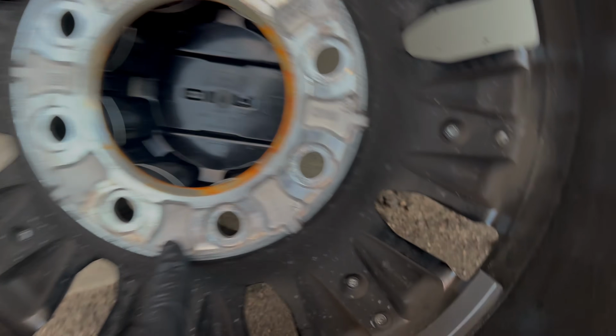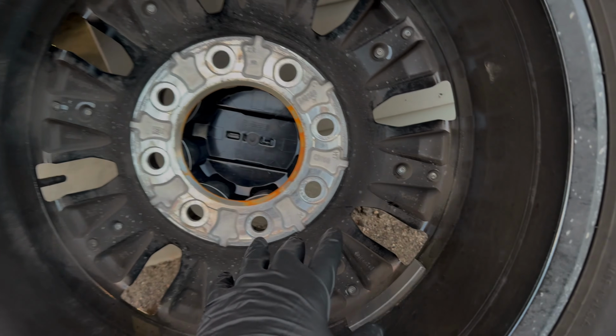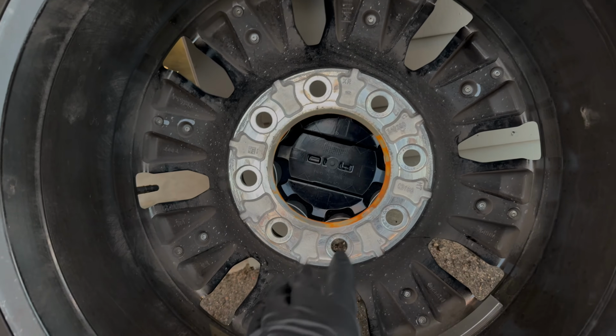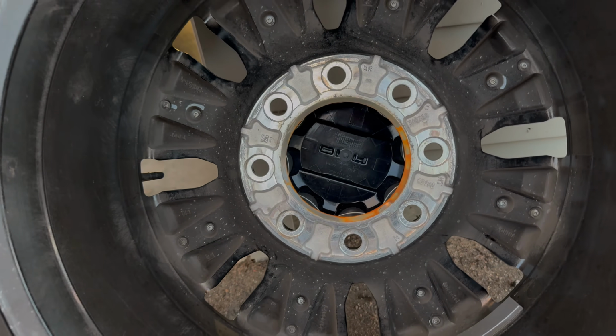So first thing, and how funny, China does make the best wheels on most OEM manufacturers' platforms. So anyways, not dogging on them, perfectly fine.